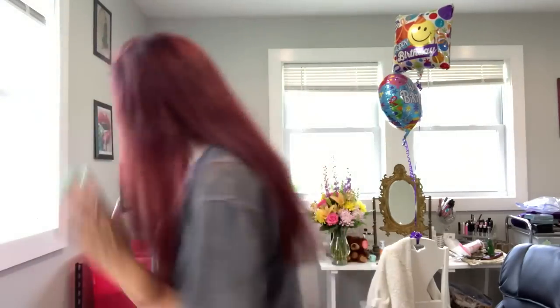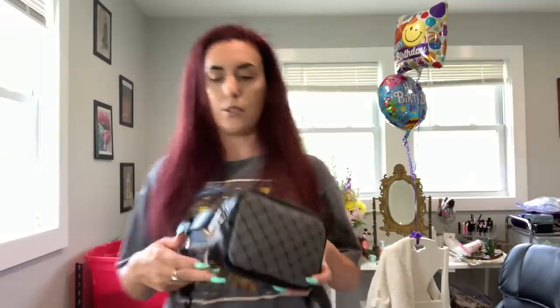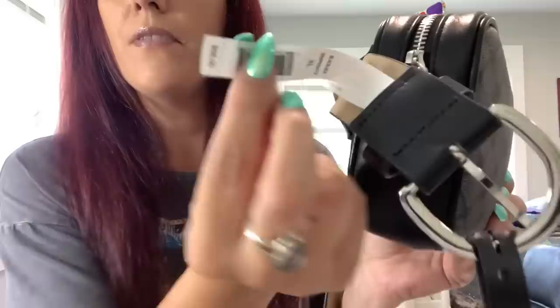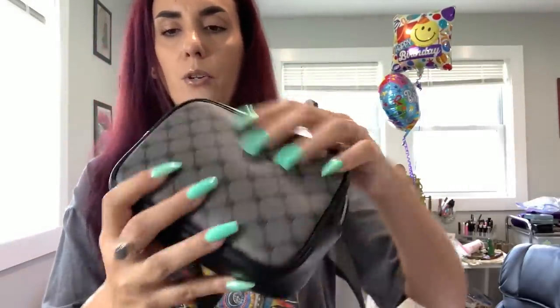Okay, now we have the other Steve Madden, which is a fanny bag. Fanny bag, fanny pack, belt bag, however you want to call it. Okay, kind of wear it a little bit to the side if you want. You can wear it to the front, however you like. This is also Steve Madden. Now, Steve Madden is not real leather, it's faux. Here is your new with tag. It's an extra large with a $58 price tag. Okay. Brand spanking new.